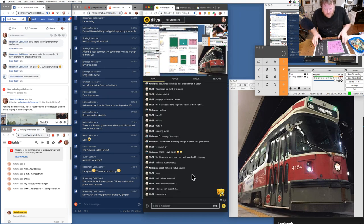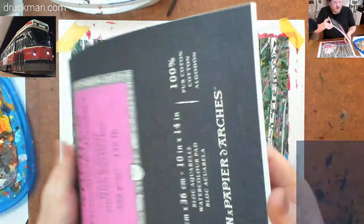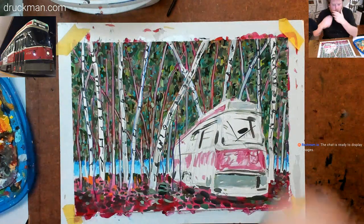Paint on that side. You bought soft paper. Yeah. Well, I don't know if it's soft paper. The main thing is that it's not attached. Right? You don't want to do this. Oh, we got some, okay.